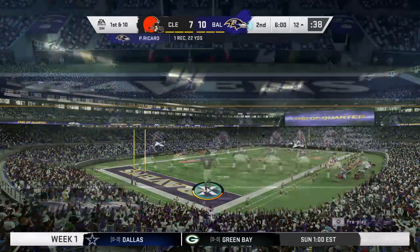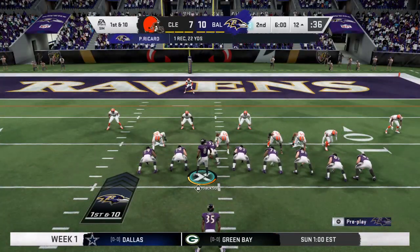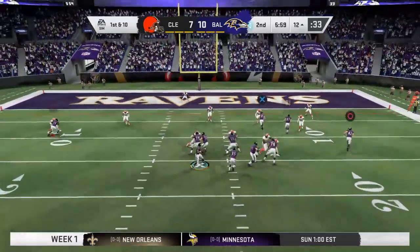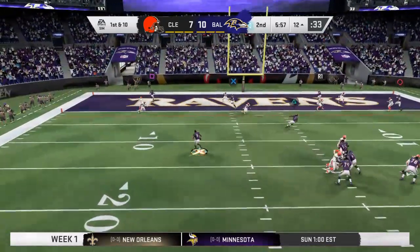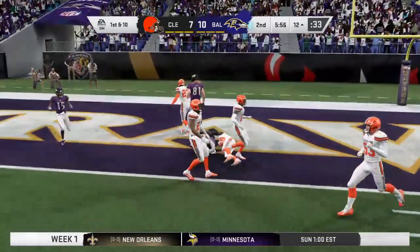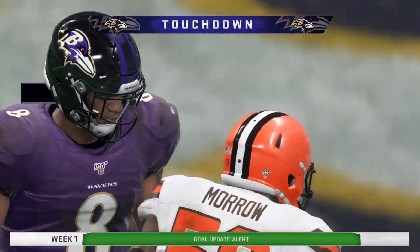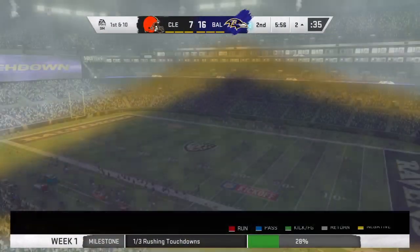10-7 our score after one right here on EA Sports. It's Jackson dancing to his, and he will score. Touchdown, Baltimore. Lamar Jackson.